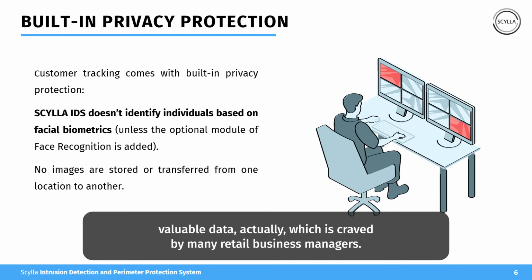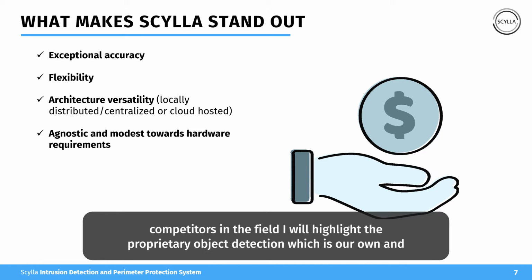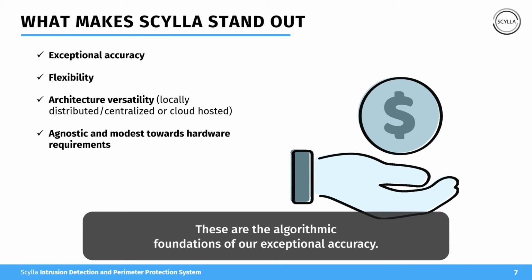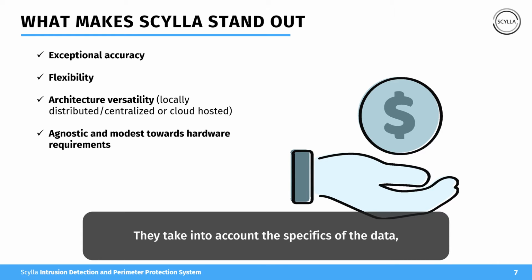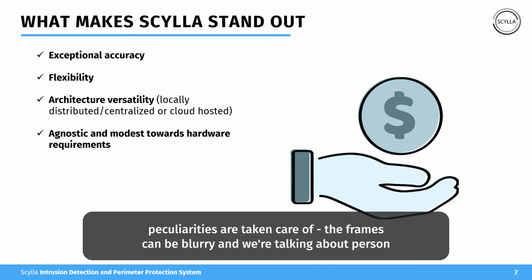Valuable data, actually, which is craved by many retail business managers. If I'm asked to name the main technological know-how that puts Scylla ahead of competitors in the field, I will highlight the proprietary object detection, which is our own and works flawlessly, and the proprietary tracking algorithm, another point of our pride. These are the algorithmic foundations of our exceptional accuracy, developed and tailored specifically for the solutions listed above. They take into account the specifics of the data, that they will be working on a video stream, so all of the peculiarities are taken care of.